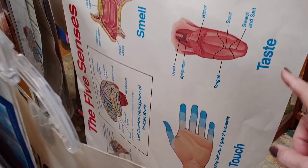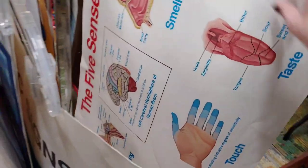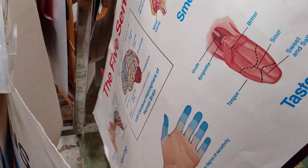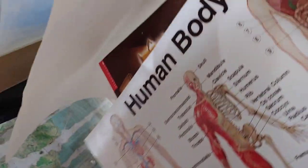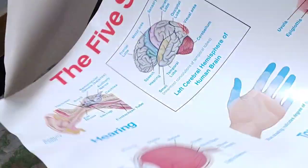I'm tempted on these. These are from 1983. They're made in the USA. This one is the Five Senses. And then the one behind it, and they're hard posters, is the human body, which I really like. I like that more than the five senses.